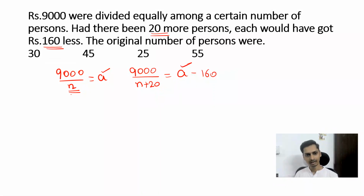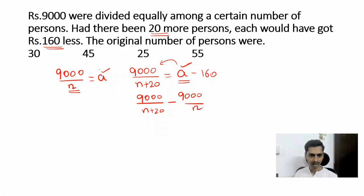Now, instead of a, can I put 9,000 by n here? So that I will be getting 9,000 by n plus 20 equal to 9,000 by n minus 160. Now, if I take this to the left hand side, I get 9,000 by n. So instead of a, I put this value 9,000 by n. So I will be getting 9,000 by n plus 20 minus 9,000 by n equal to minus 160. Now I can divide the complete equation by 10, so the zeros get cancelled.